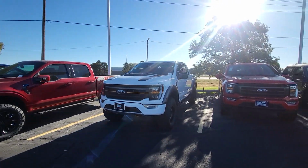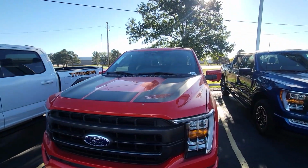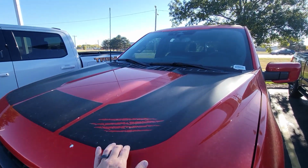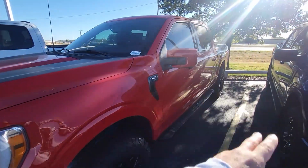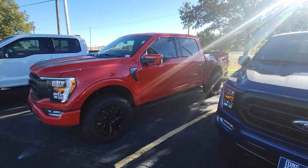Here's one right here that's in the race red. You can see, I actually like the graphics. A lot of people don't mind this up here. It's just sometimes the side's kind of loud. Not everybody appreciates that. So if you want something different, let us know.